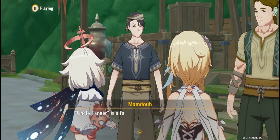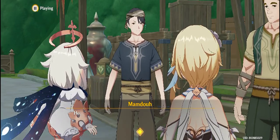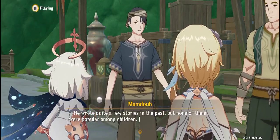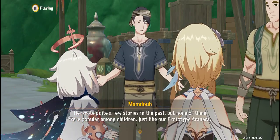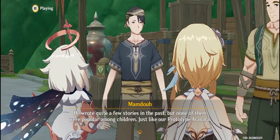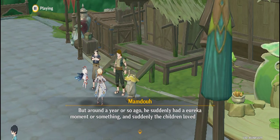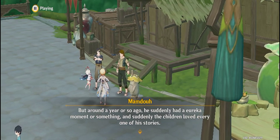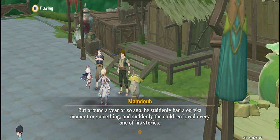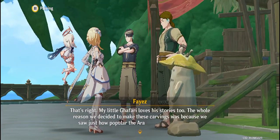Uncle Tanger is a famous children's author here in Port Ormos. He wrote quite a few stories in the past, but none of them were popular among children. Just like our prototype Aranara. But around a year or so ago, he suddenly had a eureka moment or something, and suddenly the children loved every one of his stories. Well, that's right. My little Ghaffari loves his stories too.